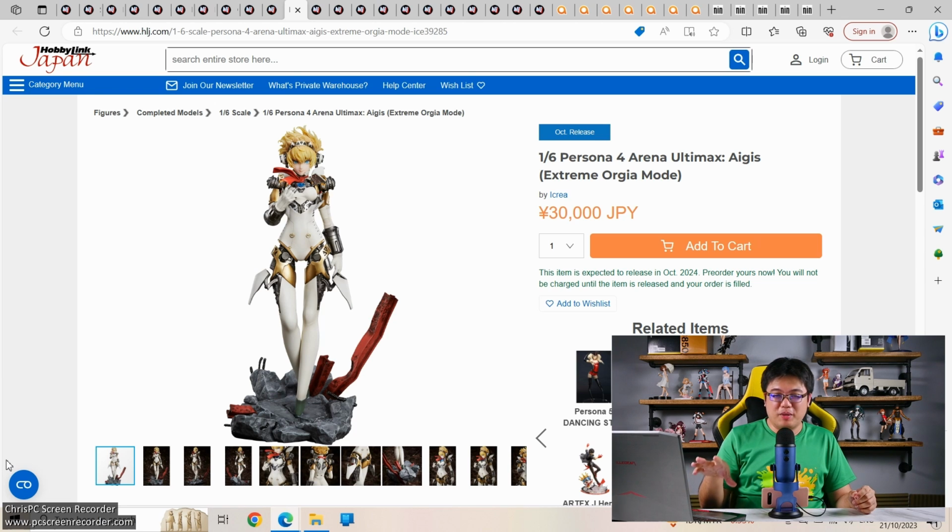This should be part of the best 3 figures this week as well. I don't even know how to choose. That Punishing Grey Raven figure earlier was amazing. Now, but this 1x6 scale figure of Aigis Extreme OG mode from Persona 4 Arena Ultimax. Okay, this is 30,000 yen. Expensive, yes, but I think it's worth it.